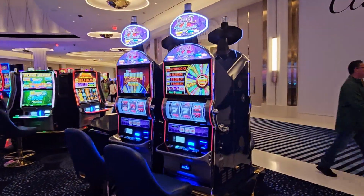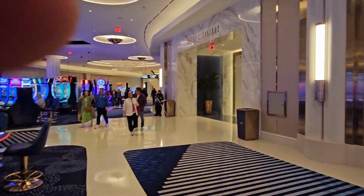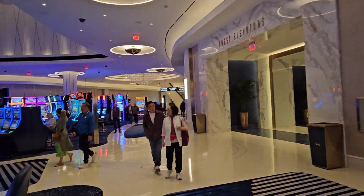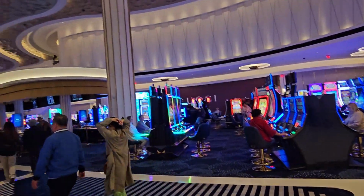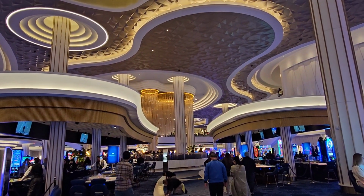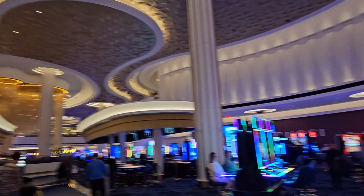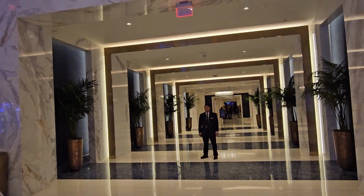Looks like someone did some winning on that machine. The elevator is part for the rooms. I can see there's still some work to be done, but it's nice that people were in here for about a week or two, and the adjustments that needed to be adjusted are there.